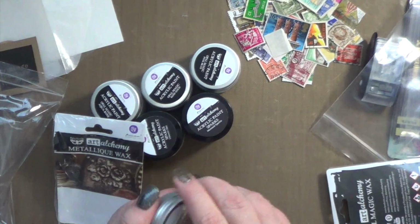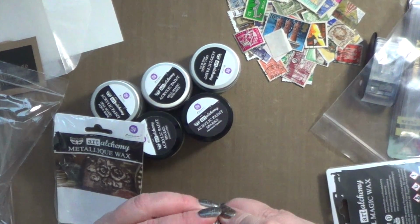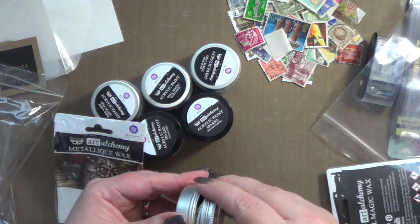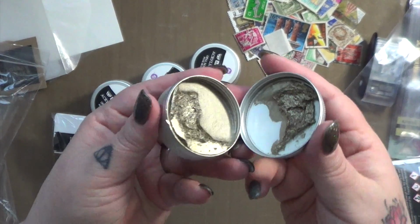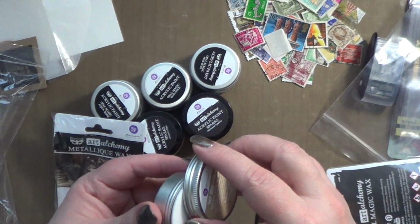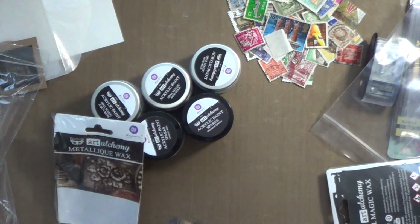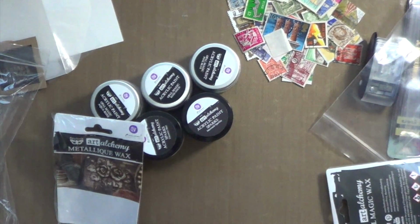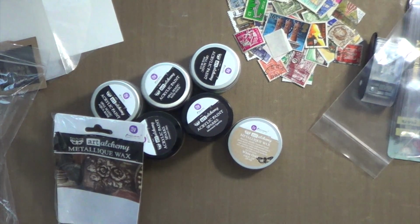Let's see. I'm not sure if I'm going to be able to get this to come off. Okay, so there is the color. Very pretty. I'm really curious to play with that stuff. Okay, let me get that back on there. That'll help it stay nice. And like I said, this is the Metallique white gold. And the other one I got is an Opal Magic wax. And it is vintage silk.